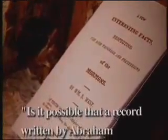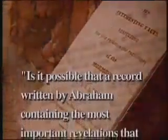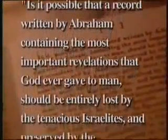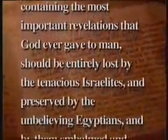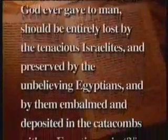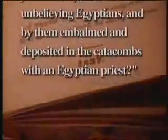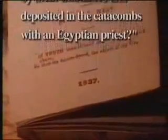In an 1837 pamphlet: Is it possible that a record written by Abraham containing the most important revelations that God ever gave to man should be entirely lost by the tenacious Israelites and preserved by the unbelieving Egyptians, and by them embalmed and deposited in the catacombs with an Egyptian priest? I venture to say no. It is not possible. It is more likely that the records are Egyptian.